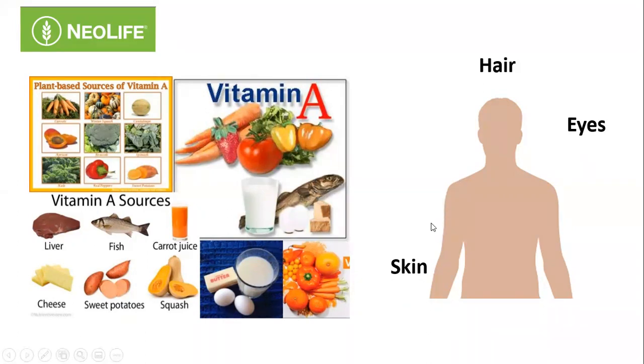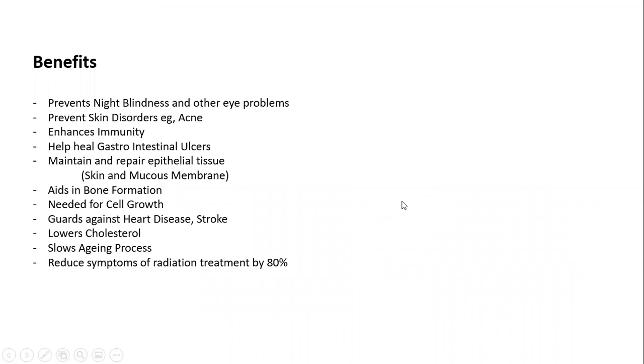And the specific areas, and I'll go into a bit more detail just now, are the quality of your hair, the quality of your eyes, in terms of how well you see, and the quality of your skin. So what are the benefits? The big thing is it prevents night blindness and other eye problems. It prevents skin disorders like acne, for instance. It enhances immunity, and it helps to heal gastrointestinal ulcers. It also maintains and repairs epithelial tissue like the skin and mucous membrane. And it aids in bone formation and is very needed for cell growth.